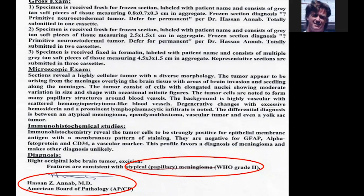And I did some immune markers. The tumor cells were strongly positive for epithelial membrane antigen, and it showed a membranous pattern of staining, which is typical of meningiomas. They were negative for GFAP, which excludes ependymoma, actually, because ependymomas are very strong. Ependymomas might be positive for epithelial membrane antigen, but they have a very characteristic dot-like positivity, not unlike here, where we have a prominent membranous staining pattern.